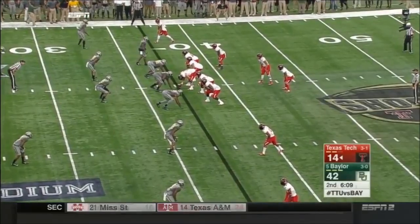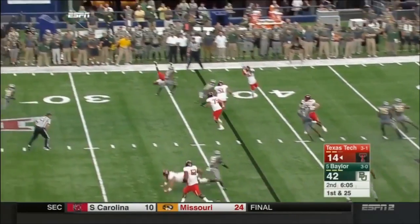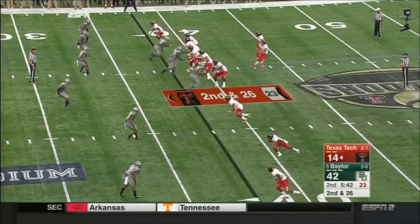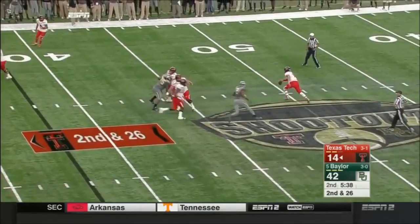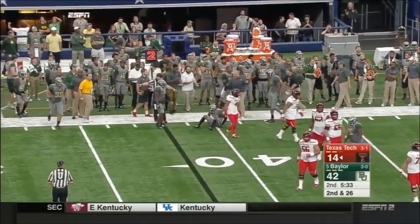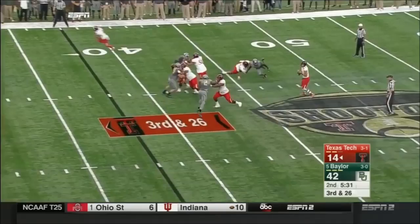6th penalty by Texas Tech. 1st and 25. Wide receiver screen, a big hit. And now Avion Edwards on the perimeter. Mahomes pumps to his right. Moving around in the pocket with Oakman chasing. And he tried to throw it away, and he almost threw an interception. Go through your reads. 3rd down and 26.